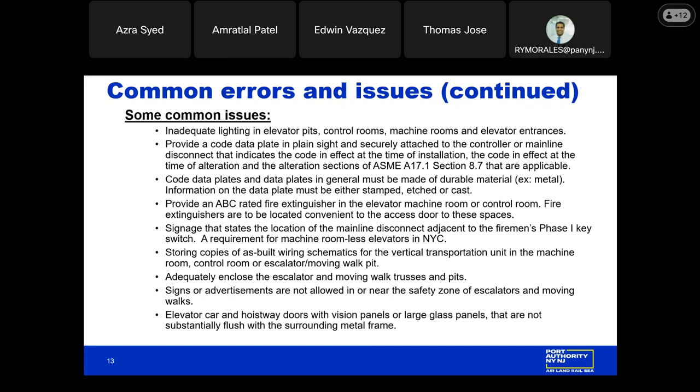Sometimes we find that it might be 1/8 of an inch or less in one portion of the glass, but as you go down, it starts to increase. There might be some deformity in the glass or metal frame, whatever it might be, but as it goes more than 1/8 of an inch, that entire side must be beveled. A list of more common issues will be attached with this presentation.